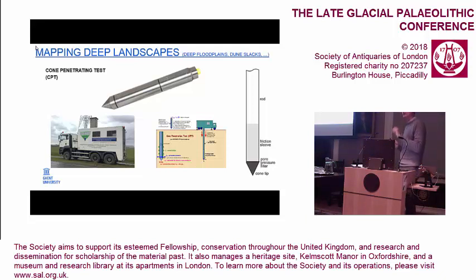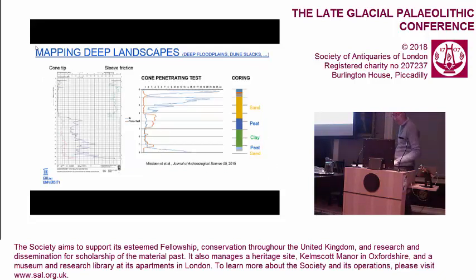To our surprise, it also turned out to be possible to identify smaller organic layers. These typical small organic bands at the base of these dune slacks, which are within these long sequences of cover sands, they are detectable to a certain degree with these CPTs. I don't know whether it's clear, and I will take another example.